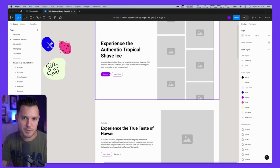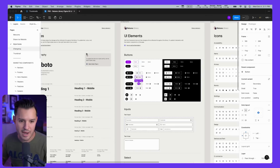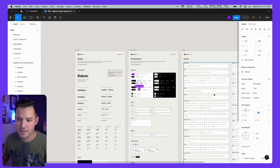I was toying around with this beforehand, and your next step is going to be to go into the style guide. You can see our entire style guide here has all of our text, all of our buttons, and we're just going to want to restyle here. Now this is exactly the same process that you would do, I'll show you later, if you go right into Webflow. You're going to go immediately to the style guide, change everything to make sense for your brand, your colors, and then it's going to immediately apply across the entire website.